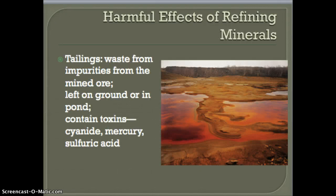Next, just two more areas where there's harmful environmental effects. One is in tailings ponds. These are often the waste and impurities from the mined ore, things that were part of the mining process, but really things that we don't want out of the rocks and ores that we are extracting the minerals from. These are usually left either just plain on the ground and called tailings piles, or they're in ponds and sometimes referred to as a tailings pond.